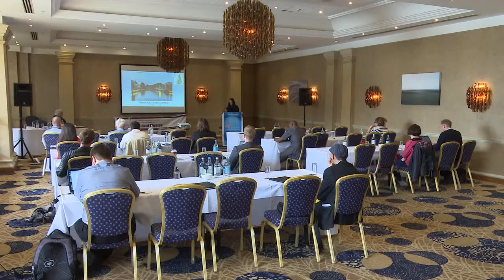And this picture is from my home city. We don't have so many canals as in Birmingham, but in Turku we have the big Aura River, and it's a very beautiful place in the evening.